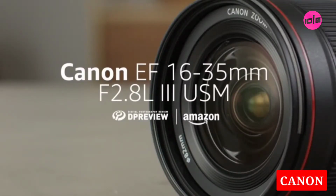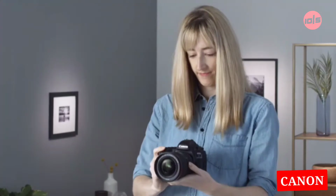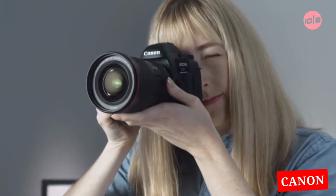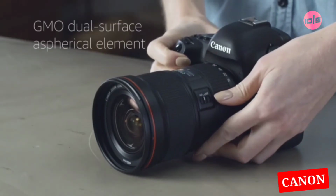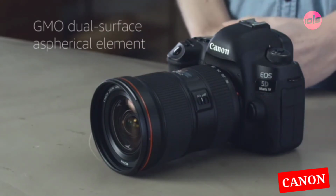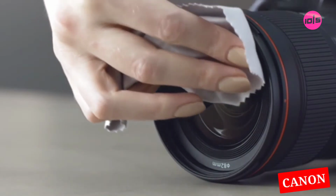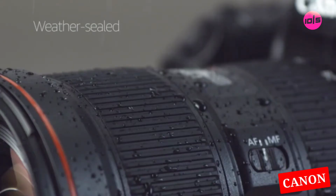Canon EF. High-performance L-series ultra-wide-angle zoom lens with constant f2.8 maximum aperture. All-new optical design for significant improvements in outer and corner sharpness. GMO dual-surface aspherical element. 2 UD lenses help reduce chromatic aberration, leading to precise color rendition, accurate edge-to-edge detail and sharp contrast. Weather-sealed. Durable. Air sphere coating.